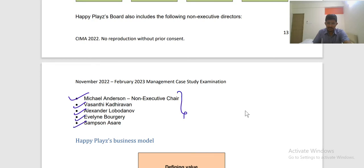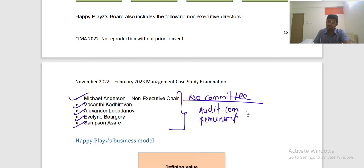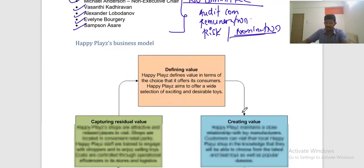But the main problem I generally see is no committees. Students, can you remember, in corporate governance, there are committees. What are the committees? One is the audit committee, because it is compulsory; there needs to be an audit committee. Then what is the next one? A remuneration committee. Then what is the other one? The risk committee. Then what is the other one after remuneration and risk? The nomination committee. There needs to be a proper nomination to the board. So remember, these are the main factors that are completely isolated in the examination.